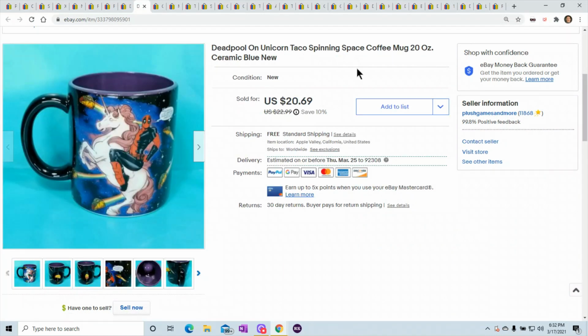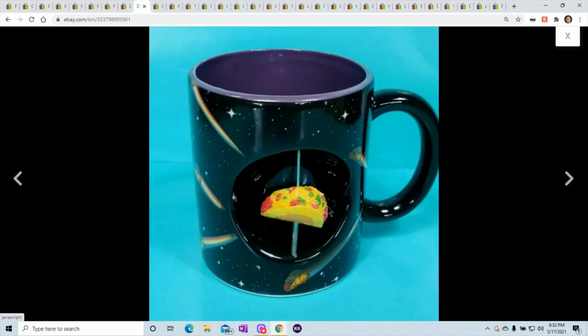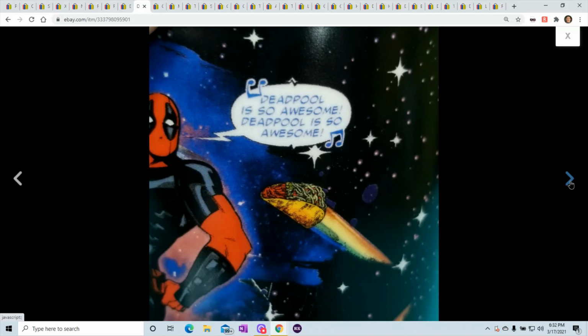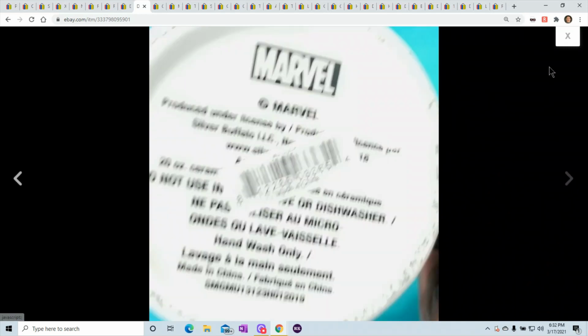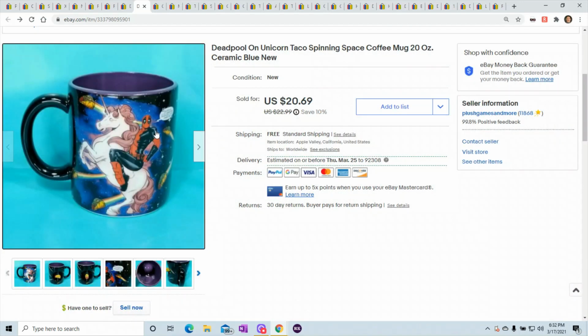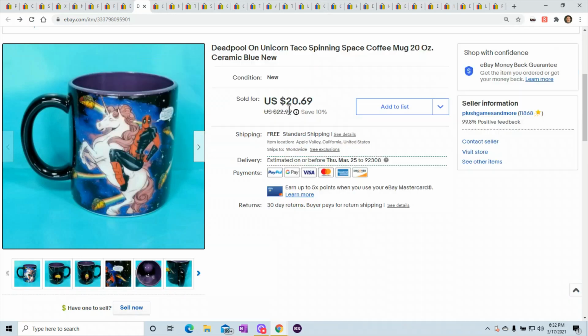Deadpool on a unicorn. This one has a spinning taco. This one's hilarious. You can see that taco spins. You can drink coffee. I'm glad I didn't keep one, because if I had it, I would just play with the freaking taco all day. But yeah, the taco spins, and he's riding a unicorn. So what can be better than that? Anyways, I paid, I think, a couple dollars for the mug, and it's selling for $20.69.